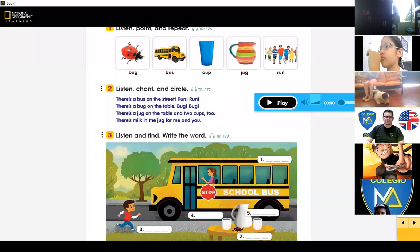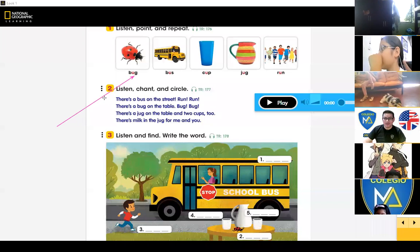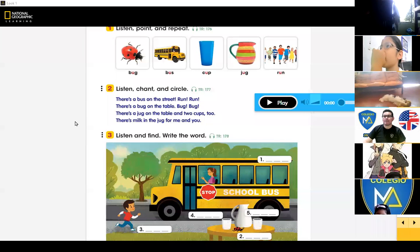Okay. Well, students, in this part we're going to learn about something, no? About the sound of the letter U. Esta letter tiene un sonido en particular. What's the sound? That's why we don't say book. We say bug. Because that's the sound. El sonido que emite es bug. Here, bus. A cup, a jug, a run. Okay, those are the sounds. Esos son los sonidos. You have to consider that: bug, bus, cup, jug, run.